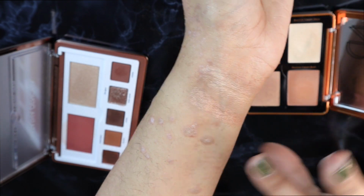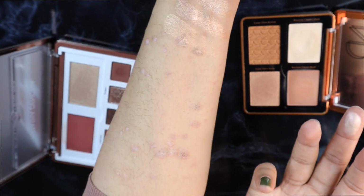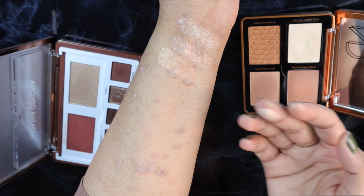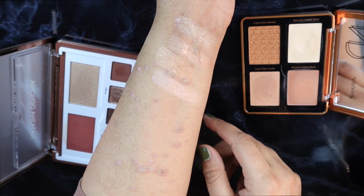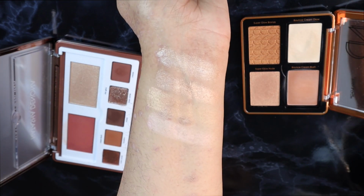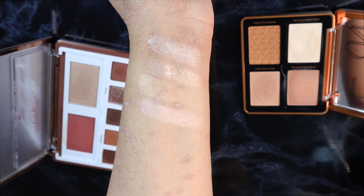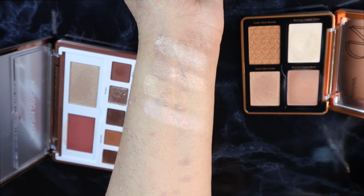So here is Super Glow Nude, which is definitely a lot more bronze in tone compared to the one in the new Face Glam palette. And then here is the kind of cream one. Yeah, so that one's definitely a lot different. I would say still out of all four of these, my favorite tone is the one from the Face Glam palette. I have one more highlighter I want to test out.